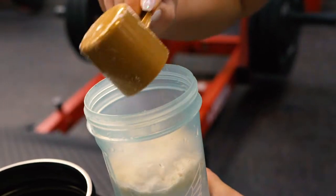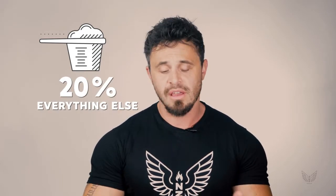But be aware though, whey protein is not a 100% protein source. Being a dairy source, it naturally contains fat and the sugar lactose. Whey protein is generally about 80% protein, with 20% being everything else: fats, sugars, flavoring. Seeing it contains lactose, this can be a problem for those lactose intolerant individuals. Fortunately though, we have options.